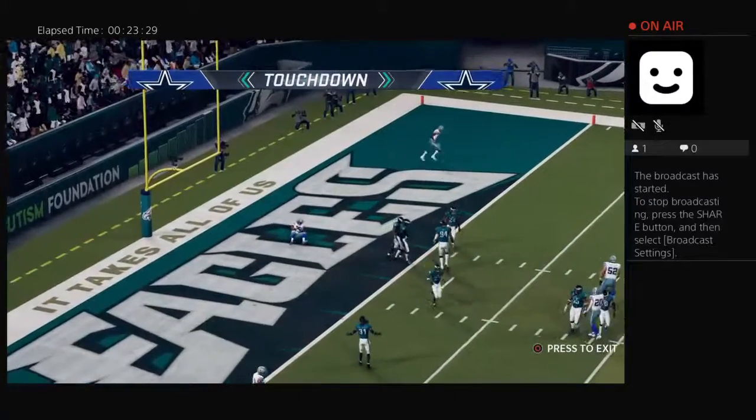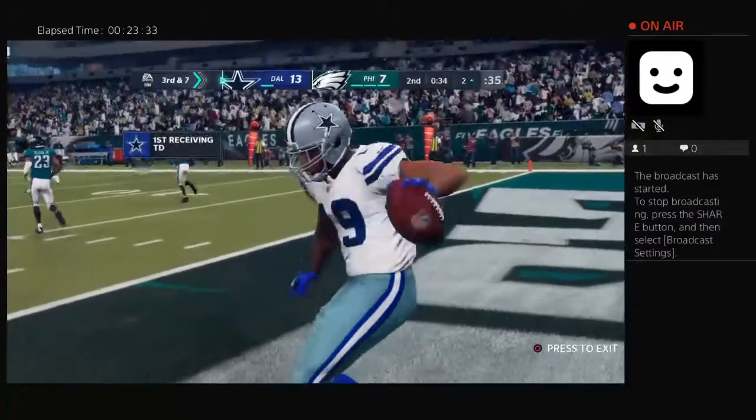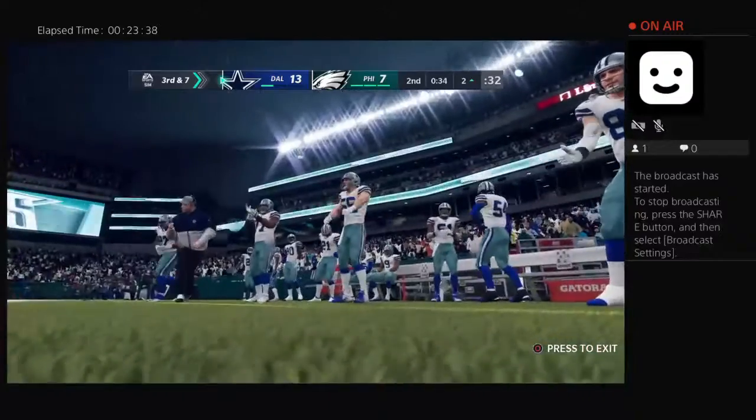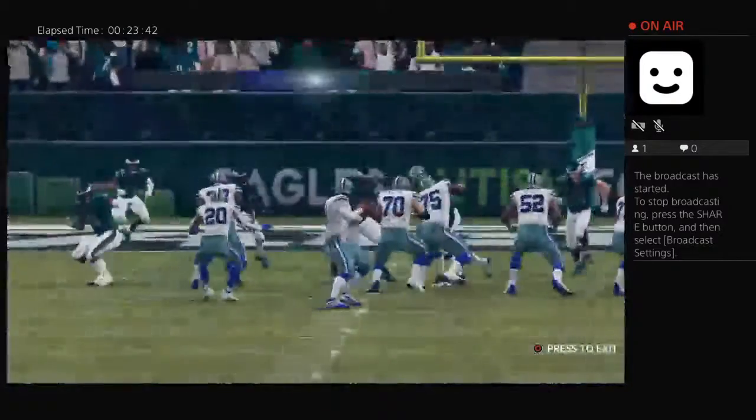It's Cooper. And he is into the end zone for a Cowboy touchdown. Dallas. Amari Cooper, his 6th touchdown of the season. And the Cowboys have taken the lead.